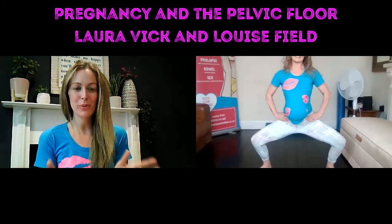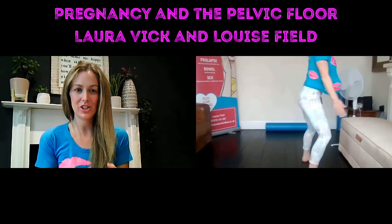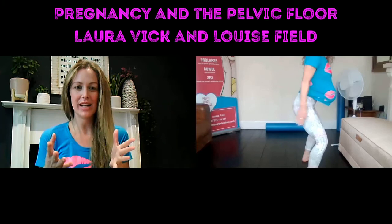But it is also a stretch of the pelvic floor and the inner thigh muscles. So practice your pelvic floor exercises in this position as well: as you lower yourself, engage the pelvic floor, and as you rise, relax. Good. A double exercise there.